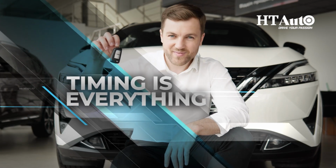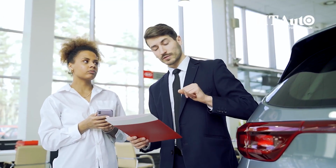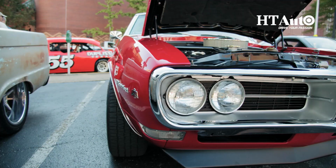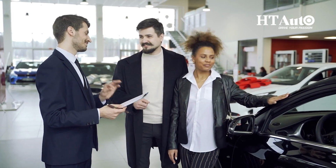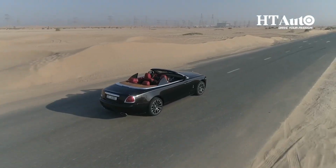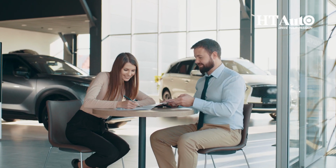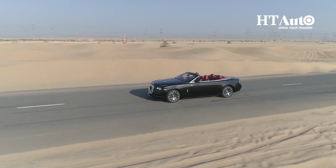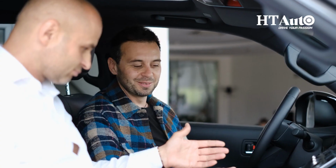Tip 5. Timing is everything. When it comes to selling your car, timing is everything. Keep an eye on market trends, such as seasonal fluctuations or new model releases. For example, selling a convertible during the summer months might fetch a higher price, as demand tends to be higher. Stay informed and seize the right moment to maximize your car's value.